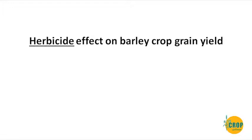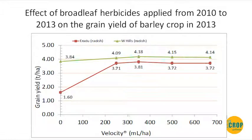Herbicide effect on barley crop. Here we had a spectacular effect at Iradu, where the wild radish density was very high. The yield of the crop was more than double. At Wangan Hills, where the radish density was low, we had about a 10% increase. Remember, the radish density here was very low.